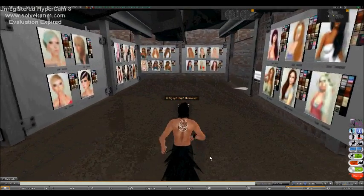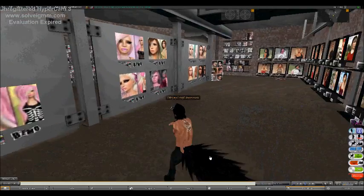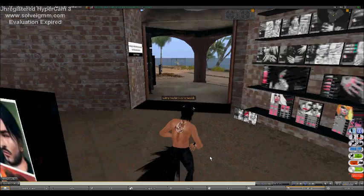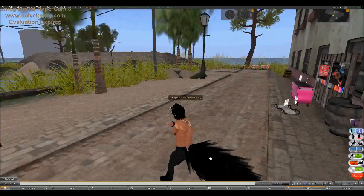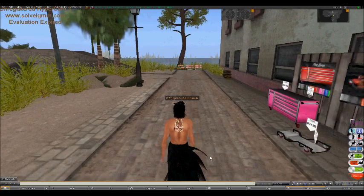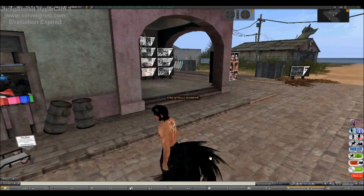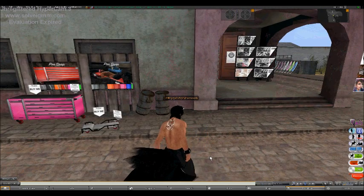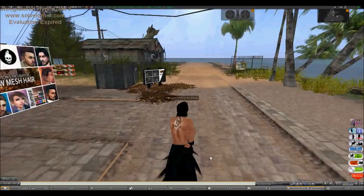Crap, I'm lost. My green lines went away when I speak now because this area doesn't allow you to voice. I don't know, my talk button's not coming on. Got creepers. Creepers are the things you get under cars with.